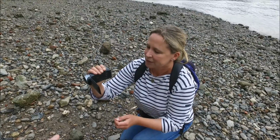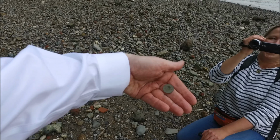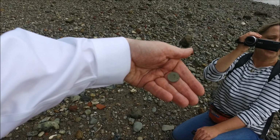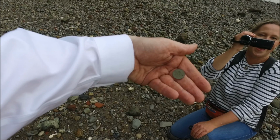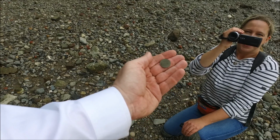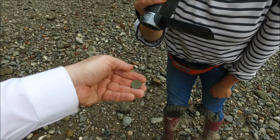It's a 20p. No, it's a Bovril token. So that's going to be Edwardian, I would have thought, or Victorian. A Bovril token. Well, I find lots and lots of Bovril jars on the foreshore, so maybe that's got something to do with it. London and Paris, it says. I didn't know they had Bovril in London and Paris. Well, in London, but not necessarily Paris. And it says Bovril on the other side as well. I was trying to read it upside down.